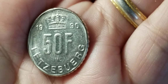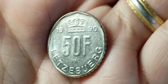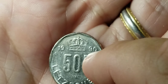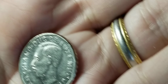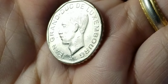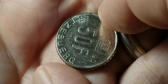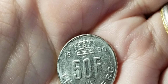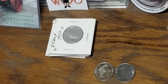Next up, Luxembourg. This is a 50 francs coin from 1990. A lot of their coins are pretty easy to find, but I don't think I'd ever found this denomination before. So, Jean, Grand Duke of Luxembourg. Interesting how it said Luxembourg on that side, but spelled differently on this side. So KM66, that has a book value of $1.75.